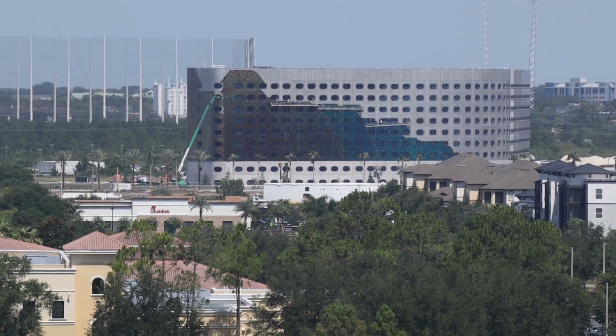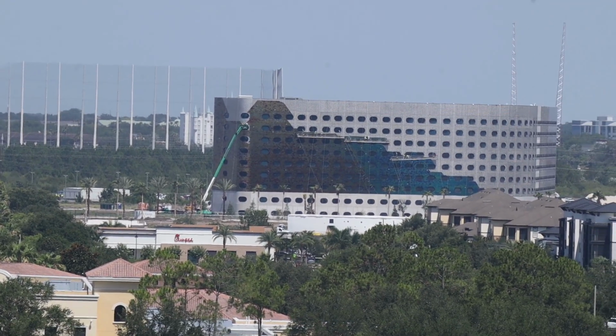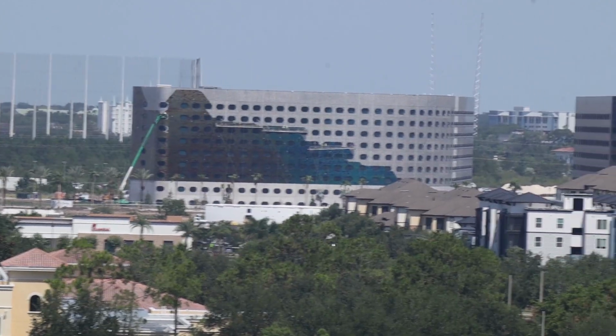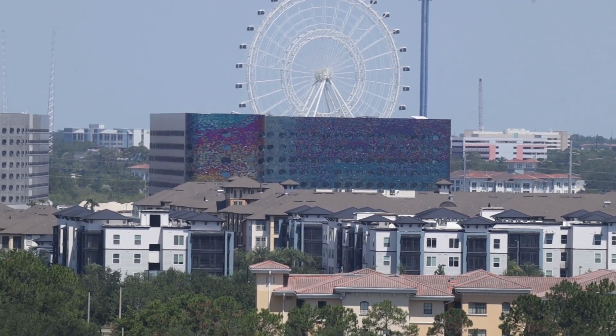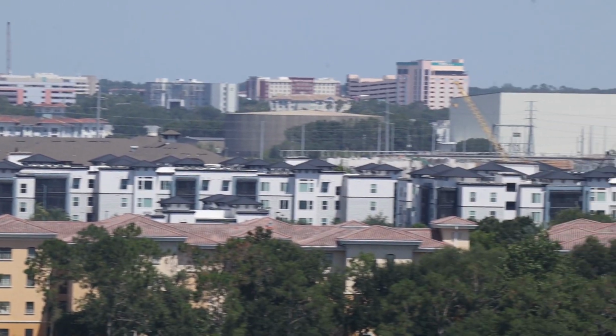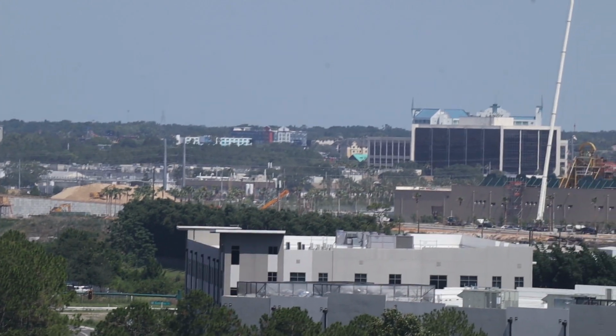We're in a different view now, and you can actually see the Terra Luna Hotel as it's getting its tiles installed currently. Then we have the Stella Nova, which is all complete with its tiling. It's been like that for a while. As we keep panning over to the side though, we get a really cool view of some stuff. This is an elevated ground view.